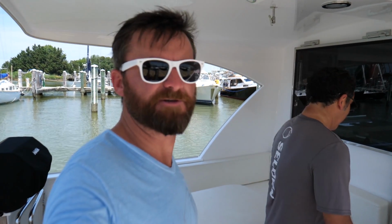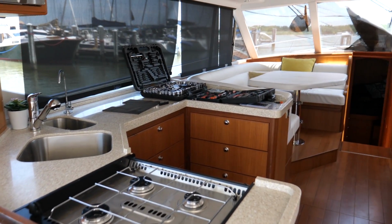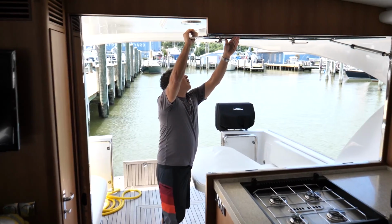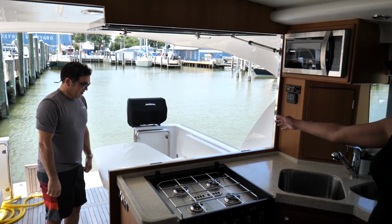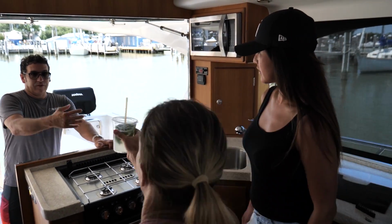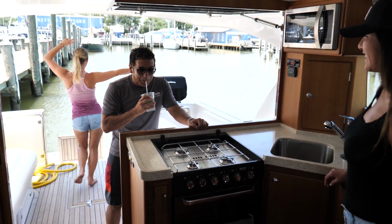So let's take a look inside. This is nice. A lot of nice space. I could see how this would be a nice weekend or holiday boat. And you have all this open space to entertain with your guests. Just funnel the drinks over to your guests.